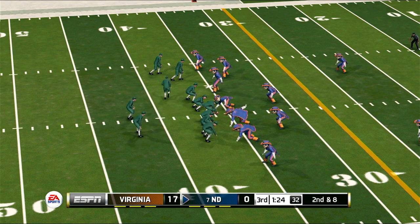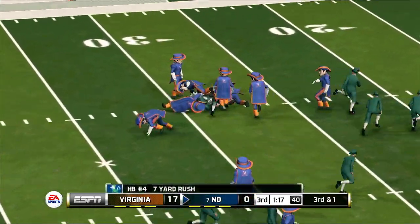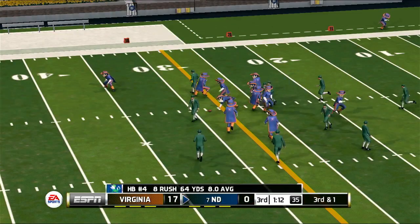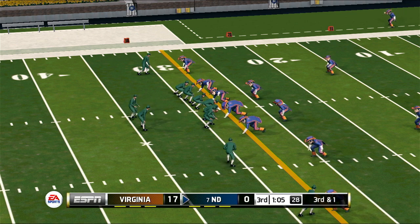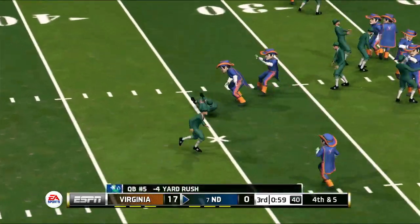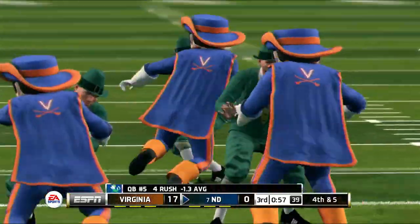Watch 85. Hey, alert three, alert three. Nice run there as they work the outside. That's a gain of seven on the play. That'll make it third and one. You're not going to see this very often from this running back. He just got gobbled up pretty deep in the backfield. That'll bring up fourth and five.